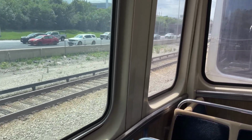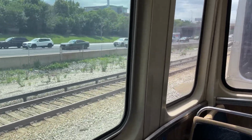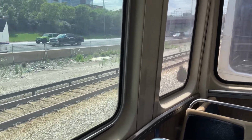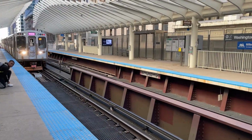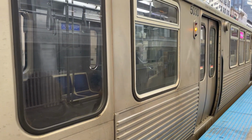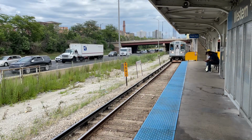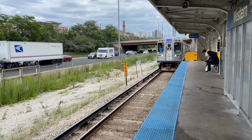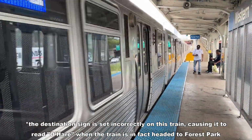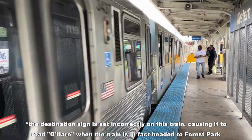Aside from numerous slow zones, the situation is so bad that the CTA refrained from assigning 5000 series cars to the line due to the heavy weight of these cars. When 5000 series cars from the Pink Line do run on this line, they avoid the Forest Park branch. The branch has not seen any sort of major overhaul since its opening in the 50s, while nearly every other branch in the network has.